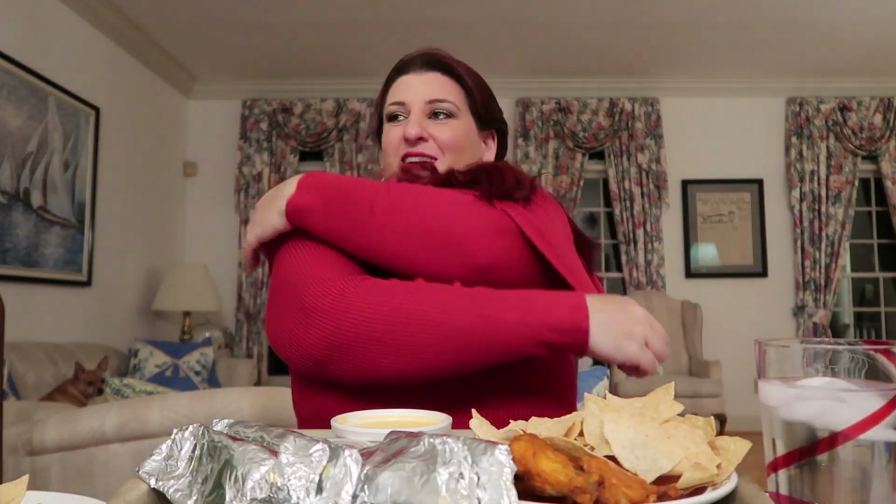Let's see here if I can get my sweater to sit right. I bought this in my Torrid haul because I thought it was so pretty and it doesn't like to stay down. It keeps bunching up, so maybe I'm going to take it back. No, I already took the tags off, but I can probably fudge that a little.